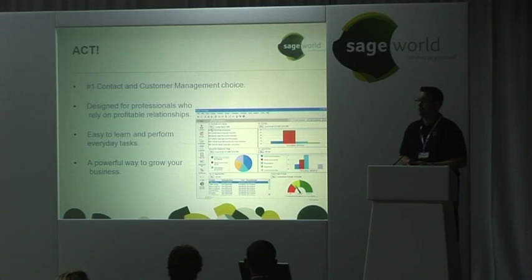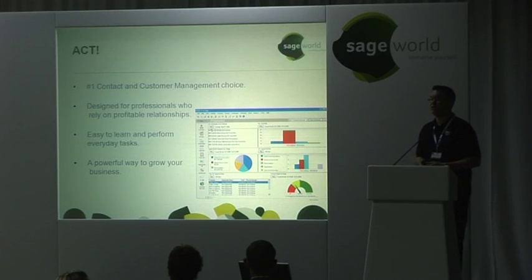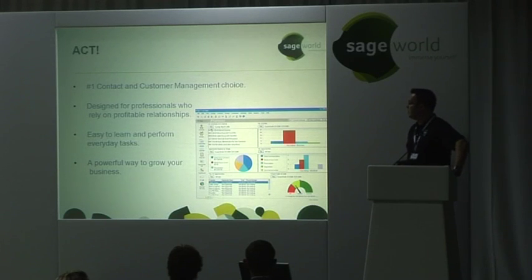So, what systems have we got? We've got 3 different systems: Act, Sage CRM, and Sales Logix. We've then got multiple variations within them, so I'm not going to go through absolutely everything. But we've got Act, first of all, which is the number 1 contact and customer management choice worldwide.